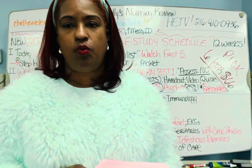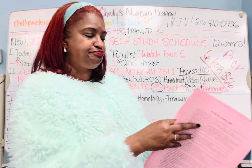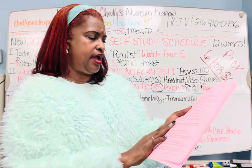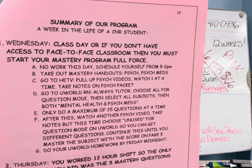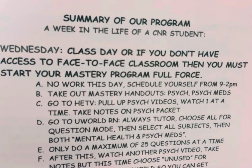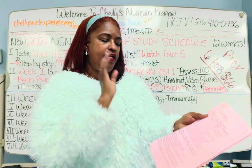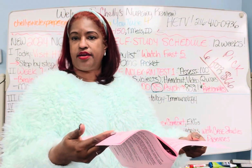Test-taking strategies. What's a test-taking strategy? Don't study no math. That's number 1. Stop changing your answer. That's number 2. I got all this in here, okay? Then you have a day in the week of a student in a week of a class here. What that means is that it's what a typical week is like for 99% of the students that take my class. It even gives you the day of the week, what to do that day, Thursday, what to do that day. You turn the page, you got your Friday, your Saturday, your Sunday, all of that is right there, okay?